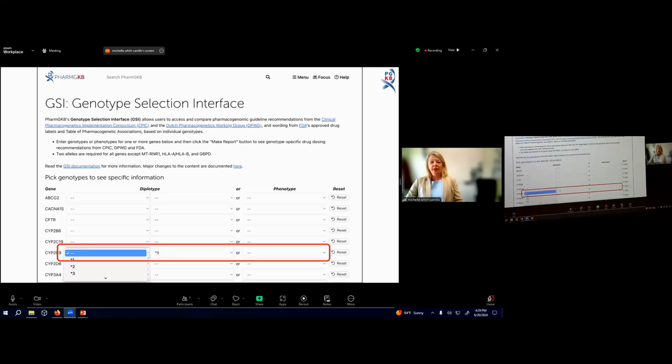You can see I'm entering a diplotype for 2C9. You can see that the box under the phenotype column is grayed out. You cannot enter both a diplotype and a phenotype for the same gene. You can only enter one or the other. However, you can mix and match across genes.